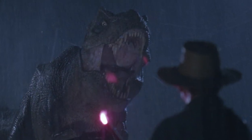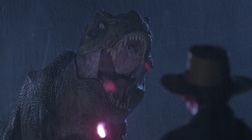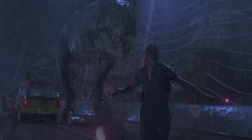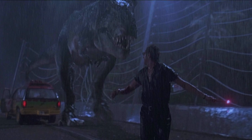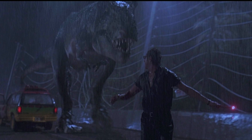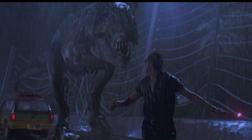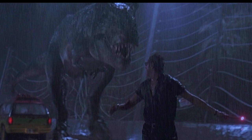Grant manages to avert the attention of the Rex away from the tour vehicle and move it away to a separate part of the paddock, only for it to change course and head in the direction of Malcolm, who is running with the flare. We are told earlier on in the film that the T-Rex's visual acuity is based on movement, and they can't see you if you don't move.